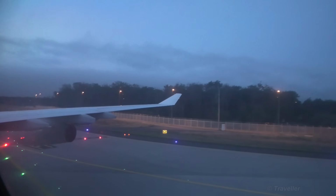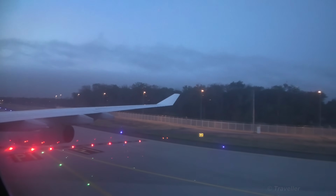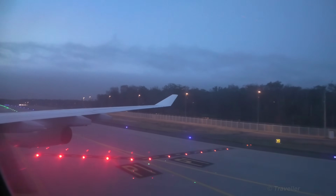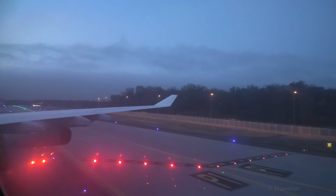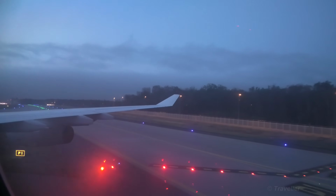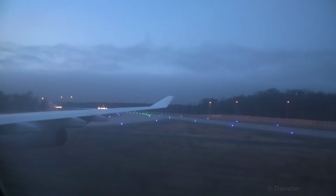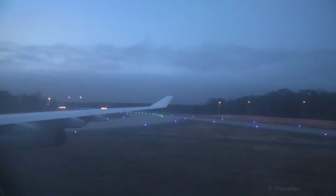Ladies and gentlemen, it is now 5:40 a.m. local time and we've just landed at Frankfurt Airport. Please remember to keep your seatbelt fastened until the seatbelt signs have been switched off. Be careful when you open the overhead bins as items may have shifted and could fall out. We now wish you a pleasant stay here in Frankfurt or a good and safe onward journey. Take care, goodbye and auf Wiedersehen.